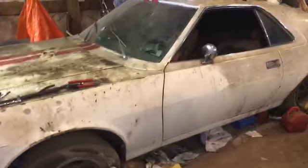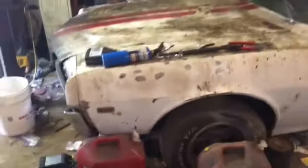And honestly, I want to get this on the road for my dad. It was the late Father's Day gift of getting this running for him. But I gotta fix that vacuum leak. That vacuum leak is a major problem.